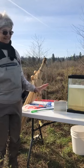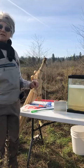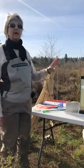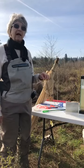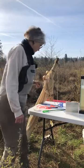There's another $20 word. And so anadromous means that the fish starts its life in fresh water and then goes to the ocean and then returns to spawn in fresh water. And salmon are also an anadromous fish.